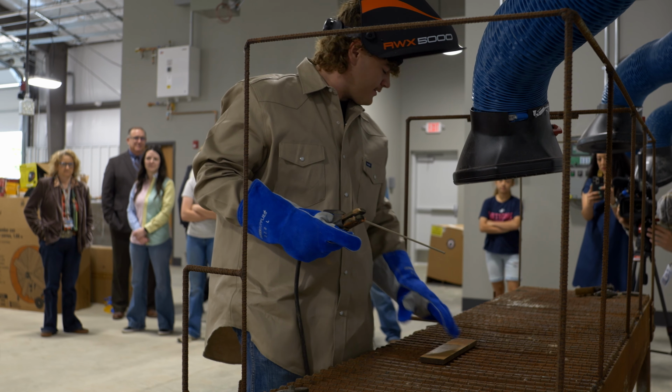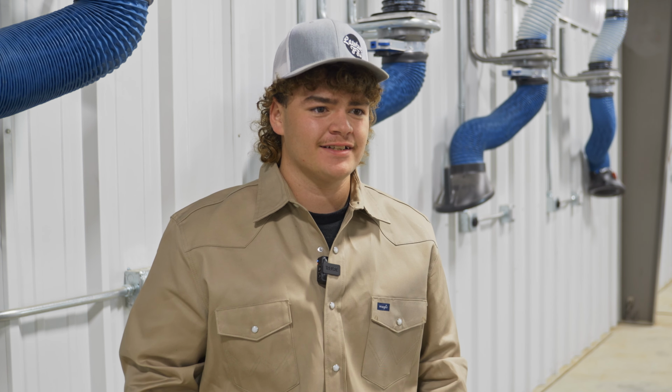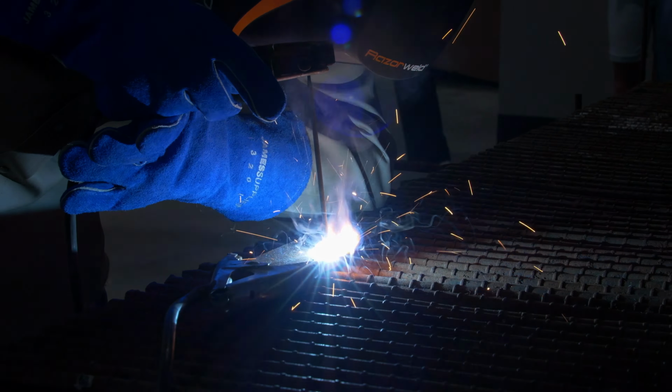It means a lot, just opening the shop, giving everybody else an opportunity. Like, I've always dreamed of this. I've always wanted to be a welder, and I've always wanted to do this. So I feel like I'll have plenty of opportunities, and as long as everybody else can get the same opportunities, I feel like it'll be a great deal.